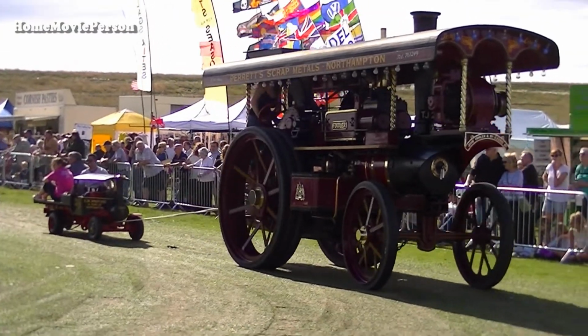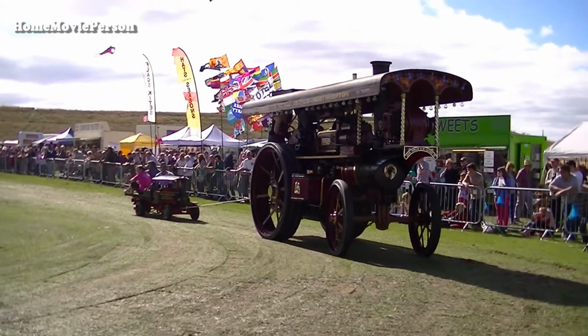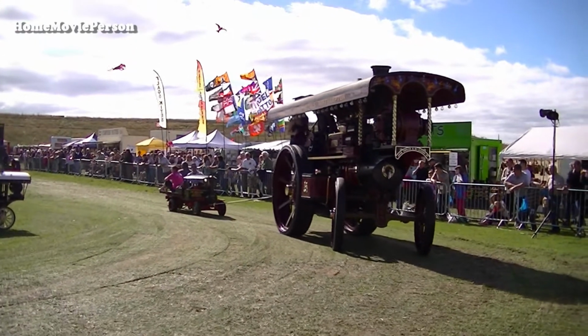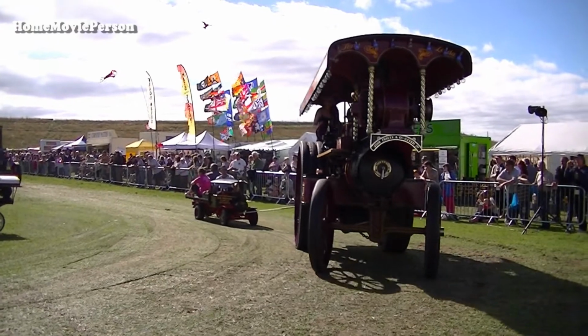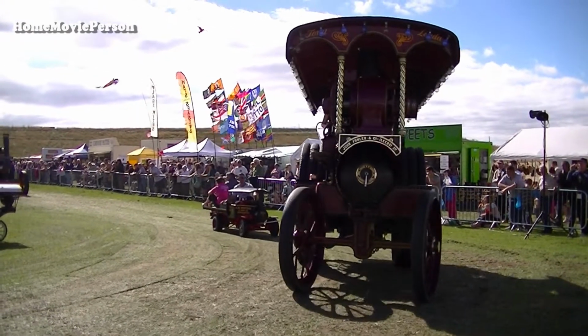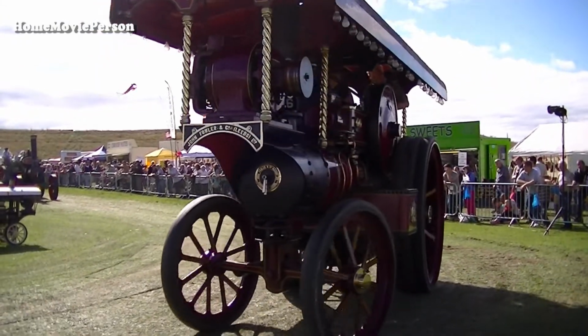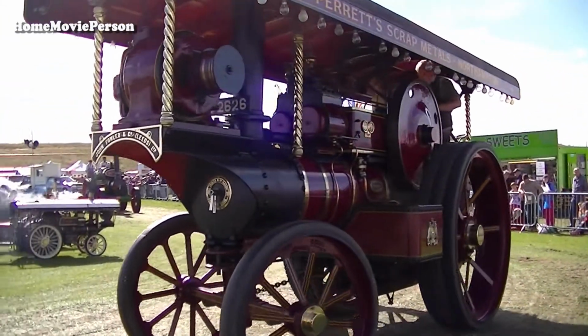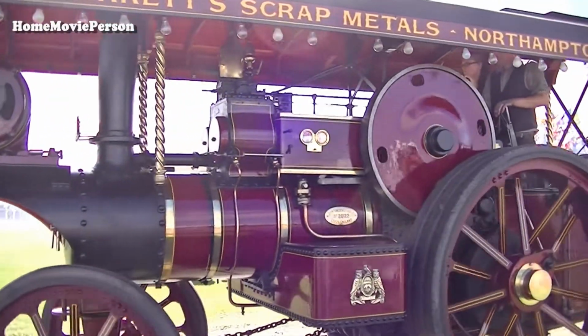So this one is number 12, an R3 road locomotive known as Kingfisher, owned by Alan Eaton, a very famous man in the collecting world. 7 nominal horsepower, built in 1917, and a maker's number of 1488. Number 8 next, which is another of our Alchins.